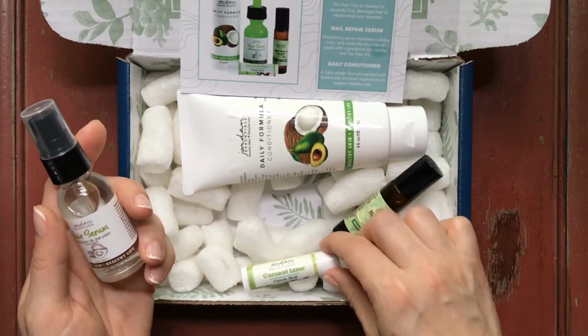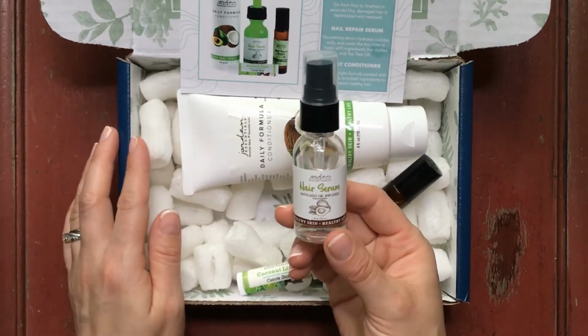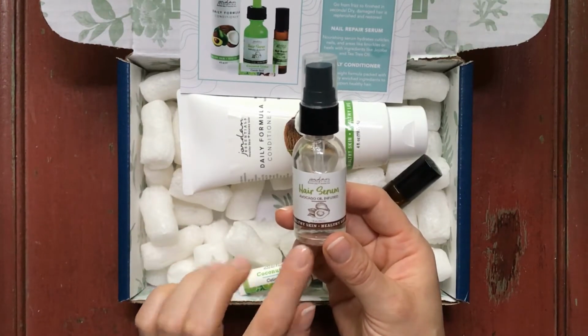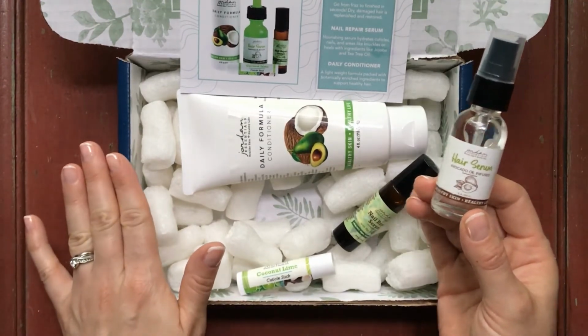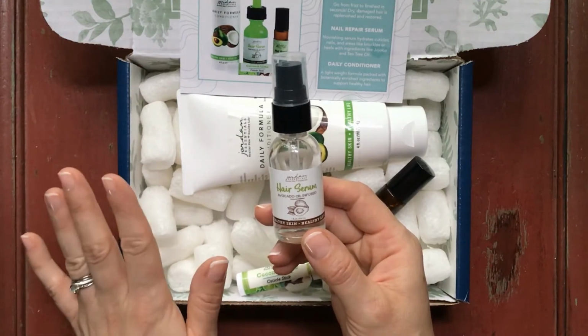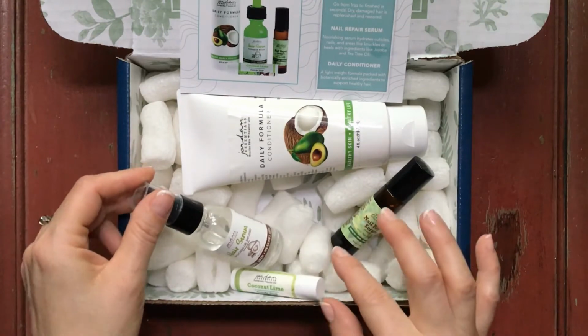So this would be good to throw in your pamper basket as well. All right, here we have our hair serum, and this is in the regular catalog. I believe it's $20, so already this is a really good value on this box for only $25. The hair serum, I absolutely love this. If you have dry hair at all, or if you just need something to tame flyaways, it works really well.